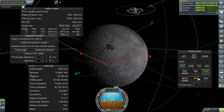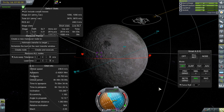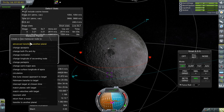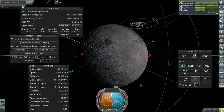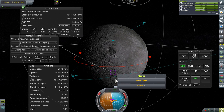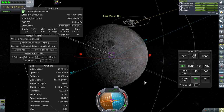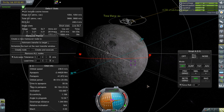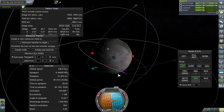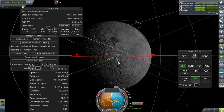So now let's do some negative, is that what I need? Yeah, not really. Alright, so what I'm going to do, I'm going to kind of wing this. I don't need that. I'm going to work just a little bit to get that satellite out of the way. Add a maneuver right there.